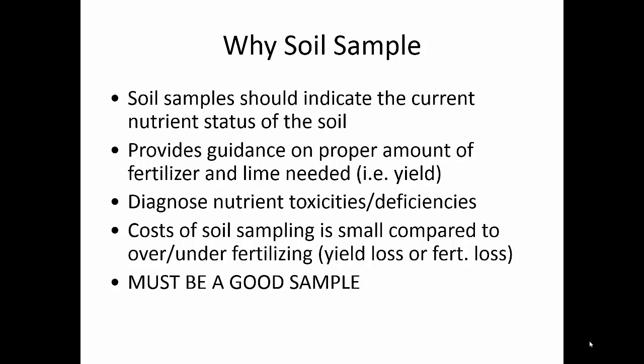I use this analogy with the age of people in getting a representative sample. If I happen to pick the youngest person in this room and said the average age of this room is the age of the youngest person, well, I'm wrong, because there are some older people here. Same thing if I go to the other end and pick that one, I underrepresent the age. So the more representative samples you can get, the better that sample is, the better your recommendations are going to be.